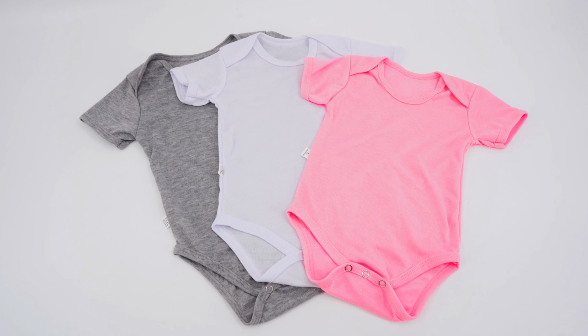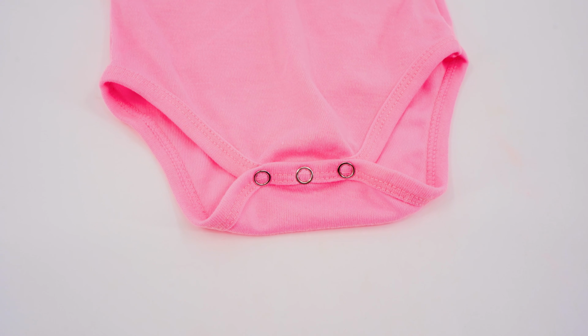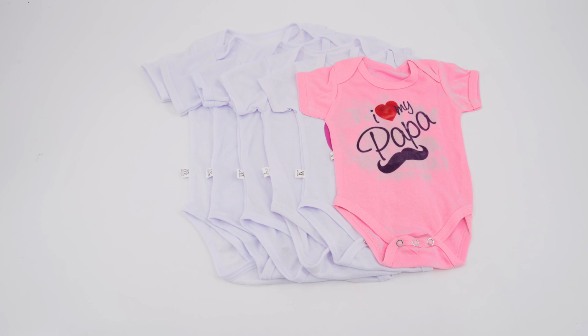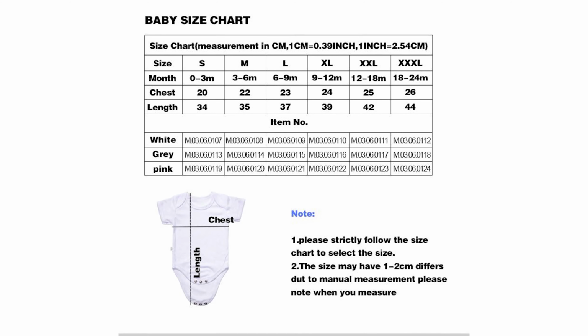Third type is for the babies. We have 3 colors available, white, gray, and pink. And for the material, it's soft as the baby's skin. There are 3 buttons at the bottom for easily changing the diapers. And we have sizes of small to 3 extra large for babies from newborn to 2 years old.